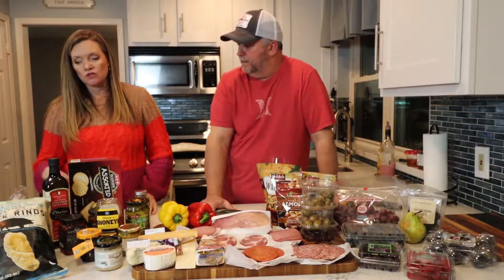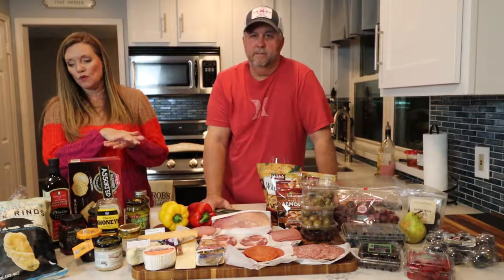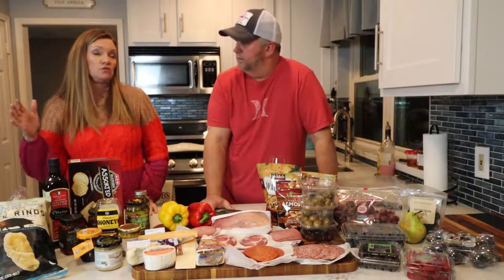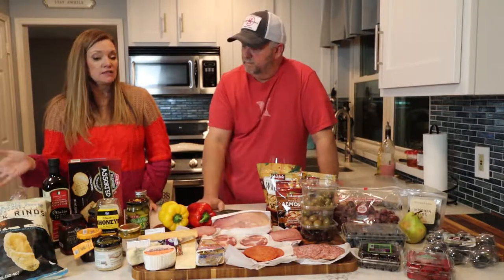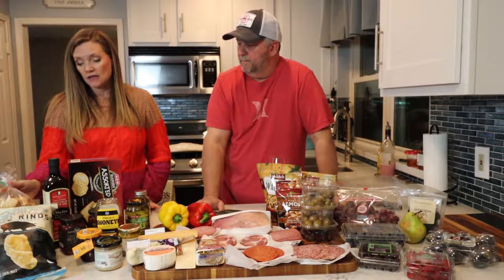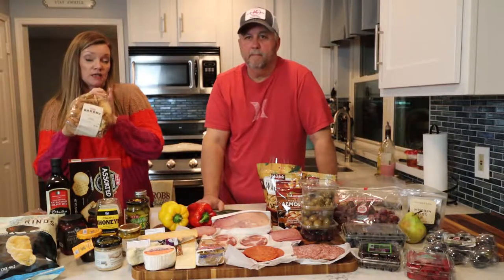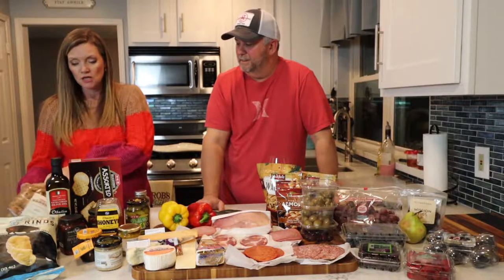Right. So you've got to have something to stack and layer and build upon. So we have a traditional French baguette, which is pretty much a staple. Easy to slice. You can put anything on it. Our particular grocery store had already pre-sliced baguettes that were seasoned up a little bit. So that makes your job really easy if you're going to go that route.